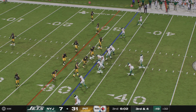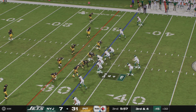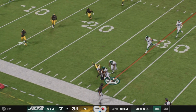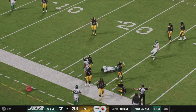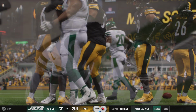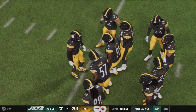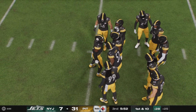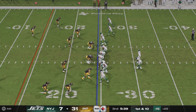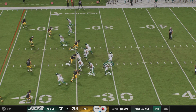Here's a 3rd down and 4. Rodgers going up top again. They'll set up the screen to Hall. He'll get out of bounds, a gain of 8, and that's going to be good enough for a 1st down. Well, a little unconventional play call here. You don't traditionally see the screen game used on 3rd down at these shorter down and distances. But in this case, they catch the defense off guard, they timed it up well, and the back is able to convert and pick up the 1st down.